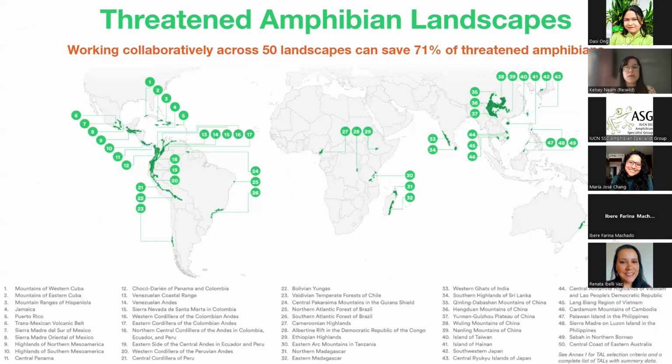The first thing we did was we identified 50 threatened amphibian landscapes for the first time. These landscapes contain clusters of threatened species, and together, these 50 landscapes contain 71% of the world's threatened amphibians. Their entire range is included within these landscapes. So our vision is for there to be holistic programs for all 50 landscapes, thereby saving nearly 3/4 of threatened amphibians. These landscapes present a strategic opportunity to focus efforts of national and international institutions to protect and recover threatened species.